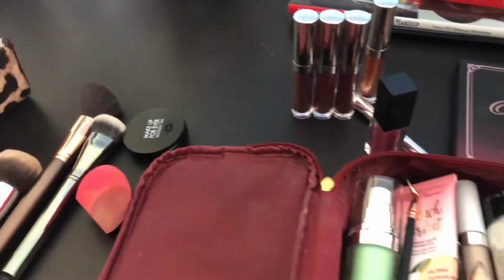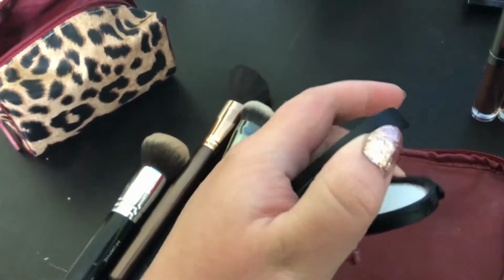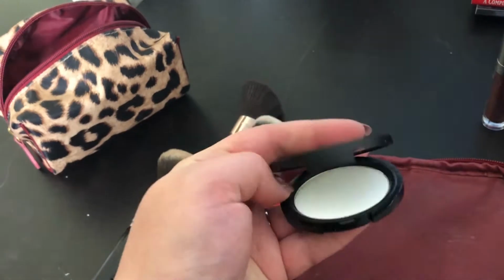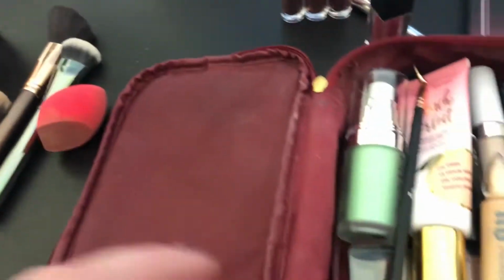And then next thing is this Makeup Forever Pressed Powder. This has been my holy grail. Oh, I gotta get it open. This has been my holy grail since I've gotten it. It has changed my makeup game. I go nowhere without this. So just put that in there.